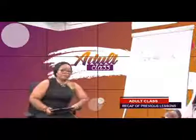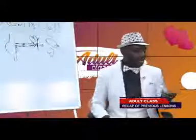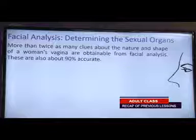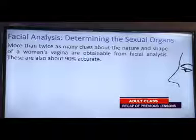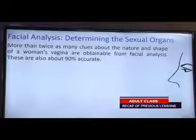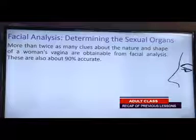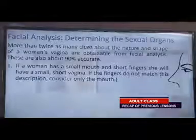All right, so we come back to my PowerPoint presentation. There are more than twice as many clues as to the shape of the woman to determine about 90% of what the woman has. So you can have just about 2 or 3 of them, and you can have exactly what the woman has. Okay, so we are saying that if the woman has a small mouth, short fingers, she is small, and then the vagina is short.